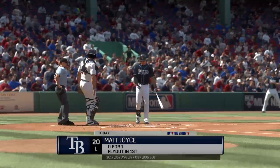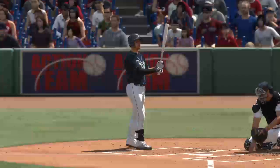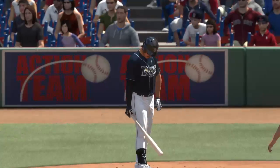Here's Matt Joyce now. Comes into this at bat 0 for 1 in the ball game. The left fielder, number 20, Matt Joyce.